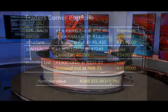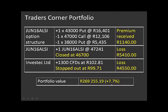But let's see now the effects of that Investec long and the option structure, how the devastation it has wrought on your portfolio. Yeah, look, last week we were up nearly 11% for the year to date. You can see now we're only up 7.7%. So it hasn't been a very good week. There's the loss on Investec, the loss that we took on the Top 40. It's not great.